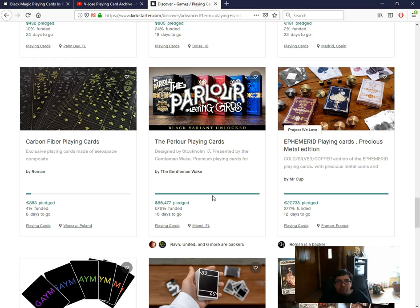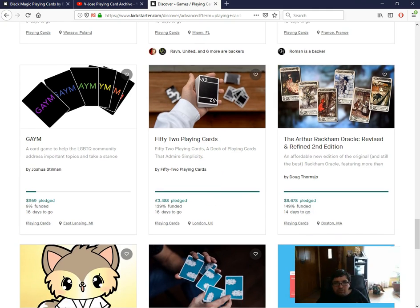Parlor Playing Cards by the Gentleman Wake and Stockholm 17. Wow, very well funded, 16 days to go. Beautiful decks, what can I say? Ephemerid Playing Cards by Mr. Cup is funded, well funded, 12 days to go. Not my cup of tea, but they're pretty cool. 52 Playing Cards by 52 Playing Cards, yay, is funded, 16 days to go. Horrible. Looks like a cheap, poor imitation of the Cherries Playing Cards. Cherry Casino.